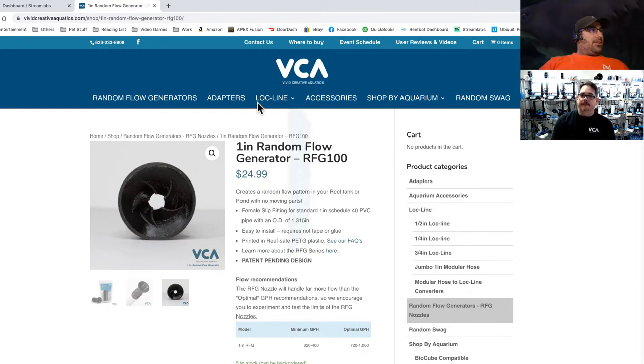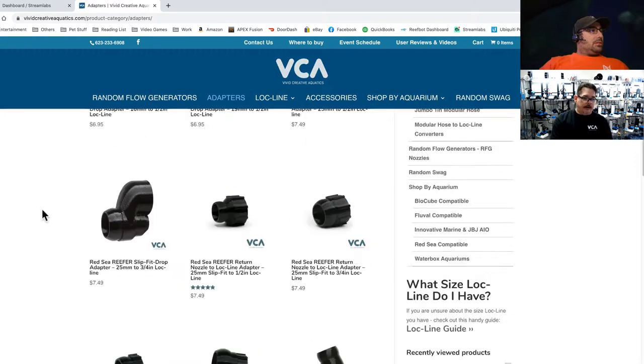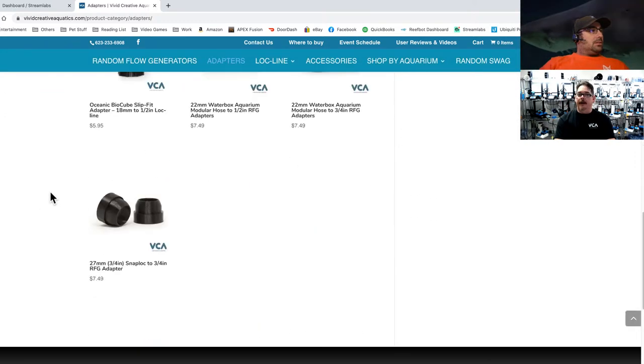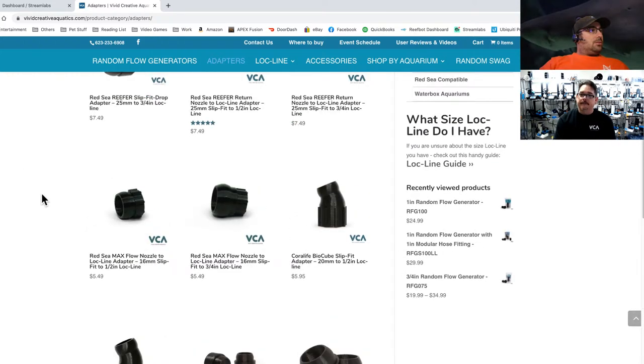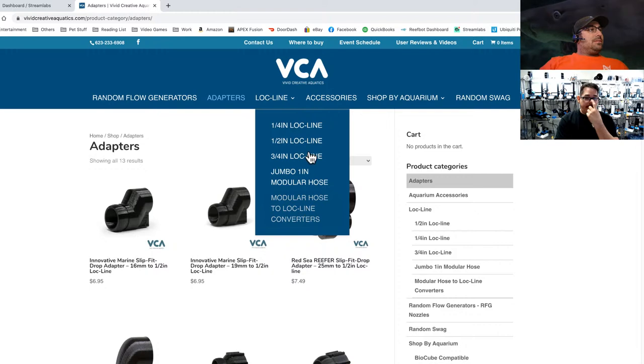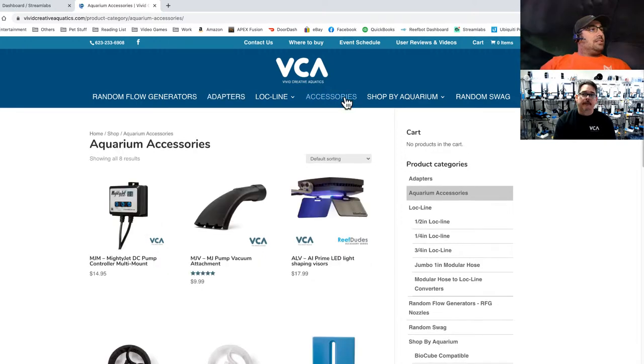Okay. And you have a bunch of adapters here. I'm looking at the adapters as well. And it looks like you sell some Lockline stuff too. Yeah, we are actually a Lockline dealer. So we have pretty much all the Lockline parts an aquarium guy might want. Cool. And the best part is you're located in Arizona, so too bad for all you other people. I could just go and get them. You're going to find a lot of these parts locally, too, across the country. So yeah, it's possible your local fish store may have them if you're not in Arizona.